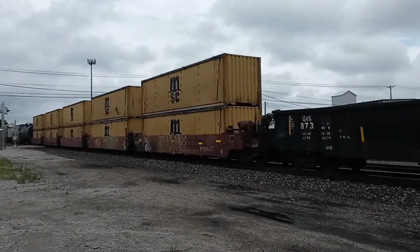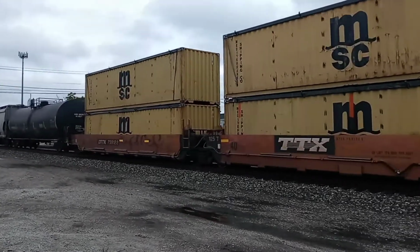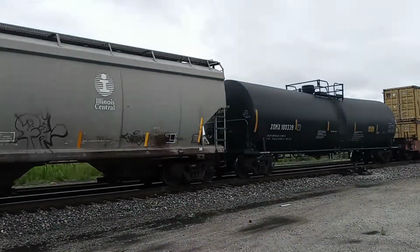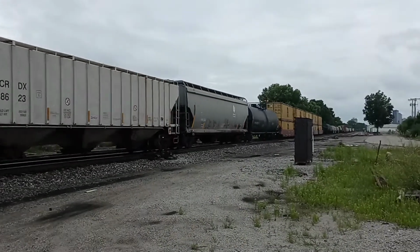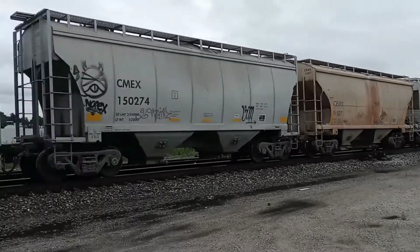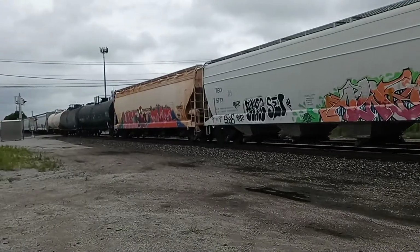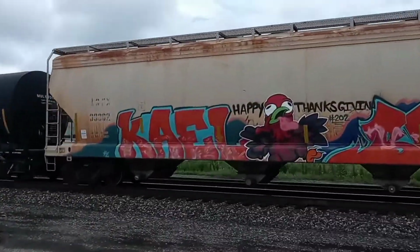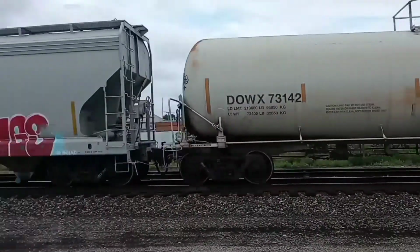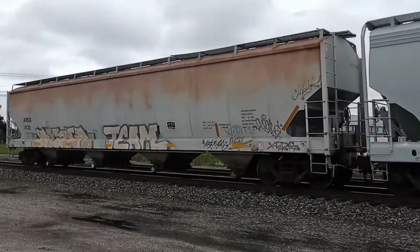He's even got a random 5-pack of intermodal well cars mixed in. And some interesting graffiti here. And the end of the train goes by.